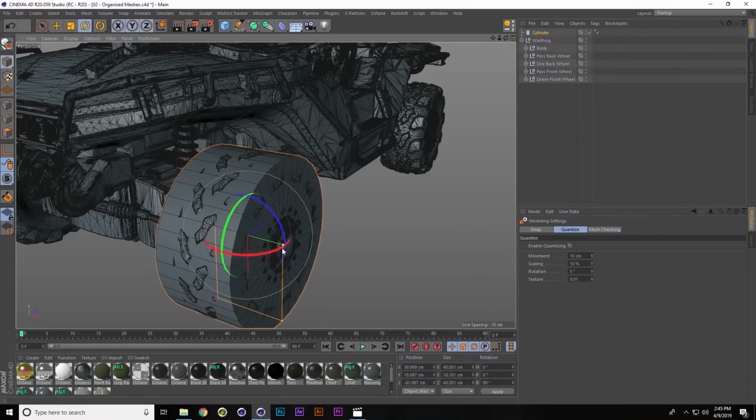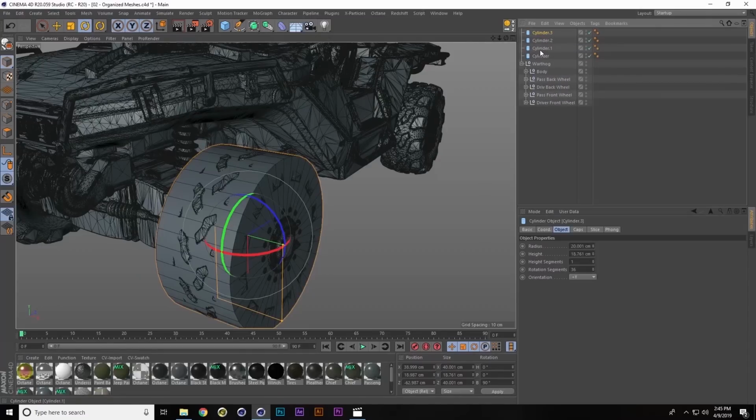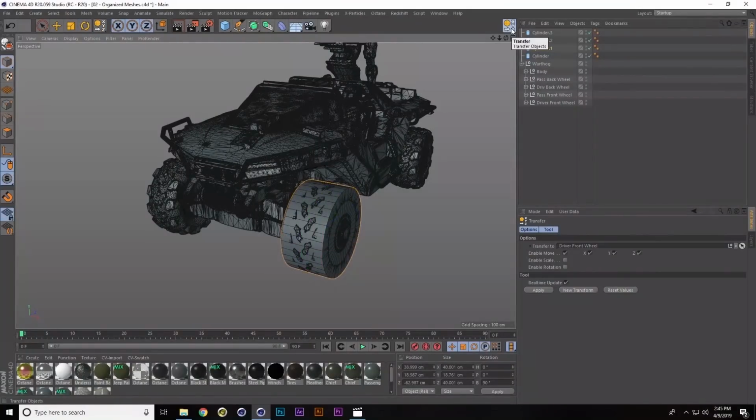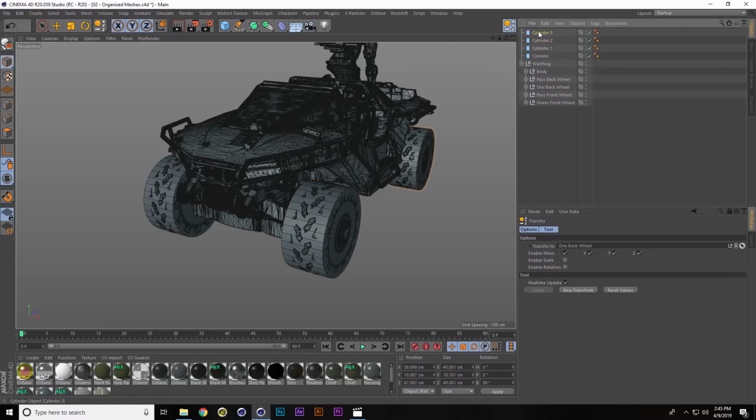All right, so we have our first wheel. Now we need 3 more, right? So Control-C, Control-V, V, V. All right, and we need to transfer these cylinders as well. So I'm going to hit the transfer tool, and I know I'm about to use this 4 times, so I'm going to lock this interface so that it doesn't disappear. And I'm going to transfer this to the passenger front wheel. Hit Apply. Transfer the cylinder to the driver back wheel. Transfer the cylinder dot 3 to our passenger back wheel.